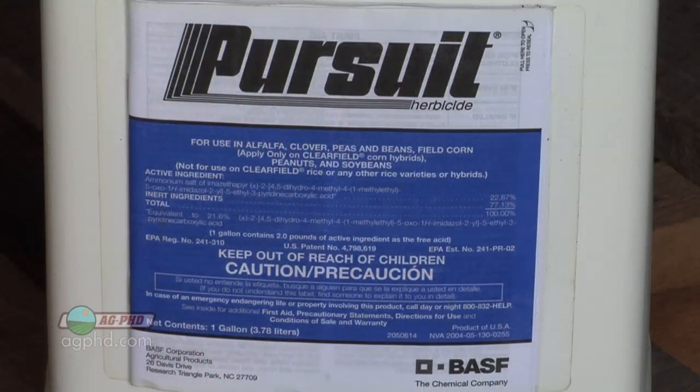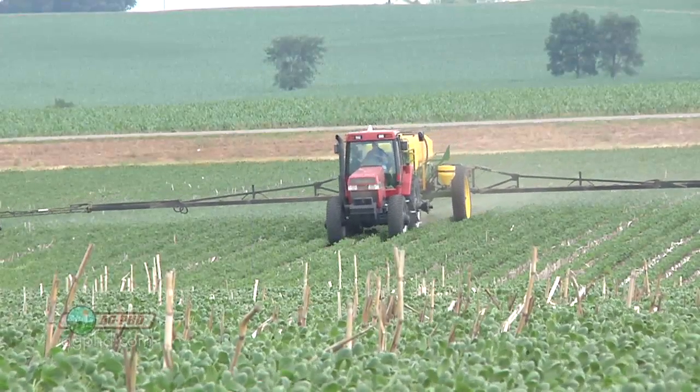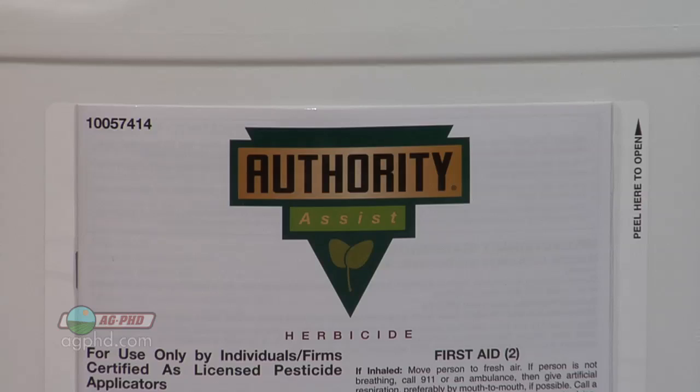So in soybeans, we like to use Pursuit. Pursuit has a nice activity on it as a pre-emerge herbicide. Post-emerge, it does okay. It's really better as a pre. So use something like Optill, Pursuit Plus, Authority Assist. Yeah, they do a nice job ahead of soybeans.